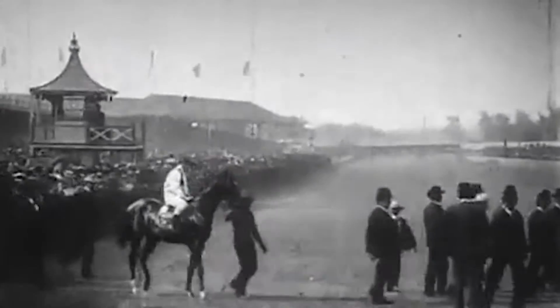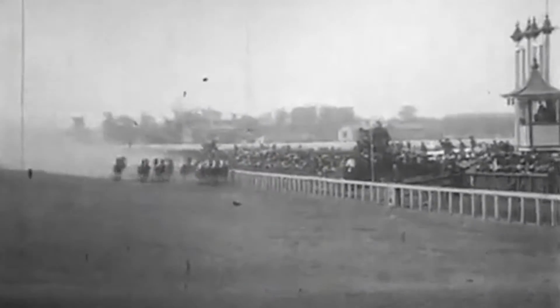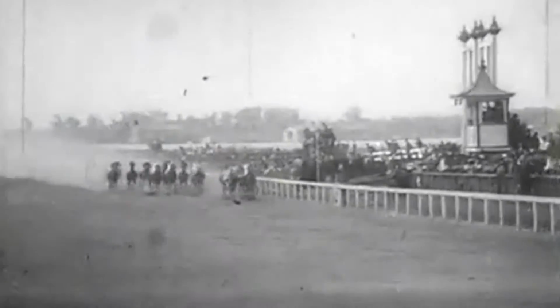This is the 1904 Brooklyn Handicap at Gravesend Racetrack in Coney Island, won by the Picket. The Brooklyn is still run in the 21st century at Belmont Park in New York.